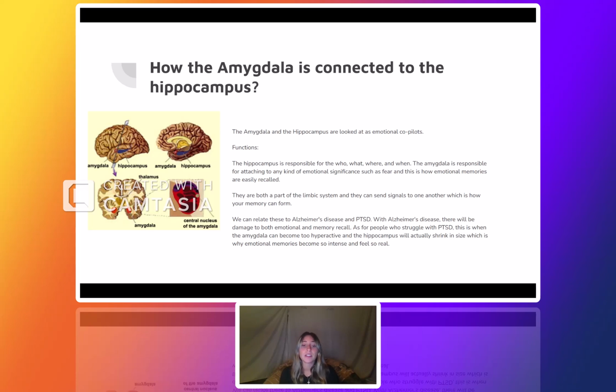With Alzheimer's disease, there will be damage to both the emotional and memory recall. And as for people who struggle with PTSD, this is when the amygdala can become too hyperactive and the hippocampus will actually shrink in size, which is why the emotional memories become so intense and feel so real, especially for people who have been in the war. This happens to them a lot.